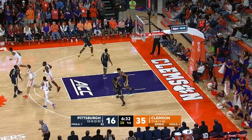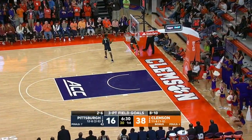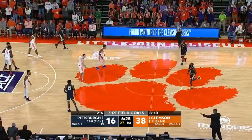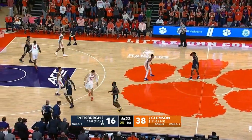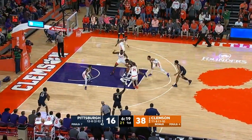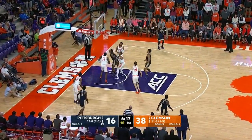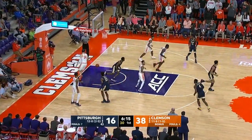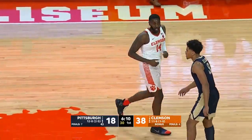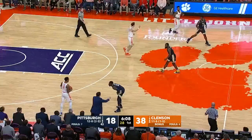Another 3 ball goes down. This time it's Clyde Trapp getting in the act. Eight 3-pointers in the first half already for the Clemson Tigers. Johnson, circus shot by Xavier Johnson, and he has 9. Well, see, Thomas doesn't want to commit another foul because if he commits another one, he's going to sit.